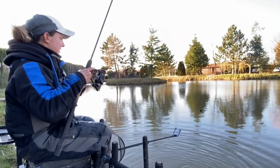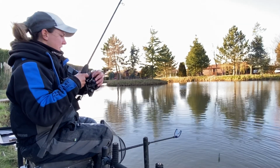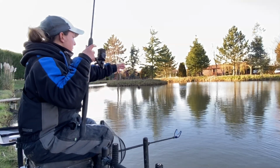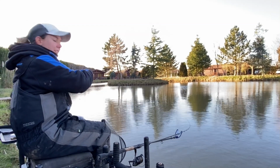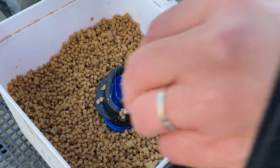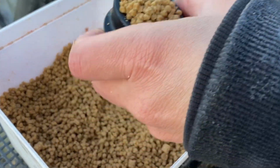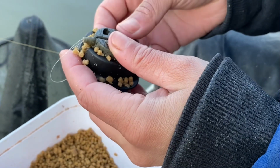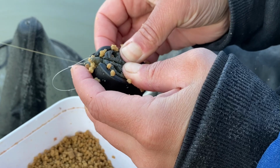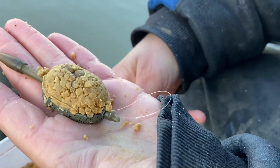Simple system is this. I'm fishing ICS. Plenty of bait around one of these small methods. So exactly the same again. Put the pellet in, fill it with micros over the top, push it into the mould, and unclip. Perfectly moulded. Method feeder with micros.